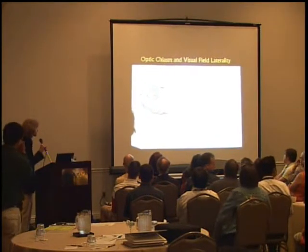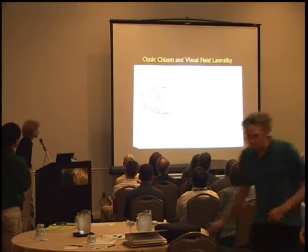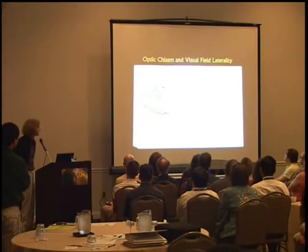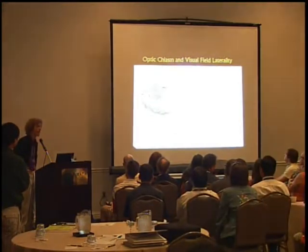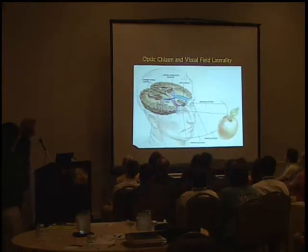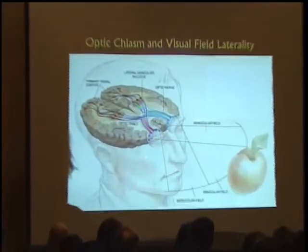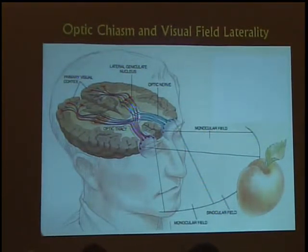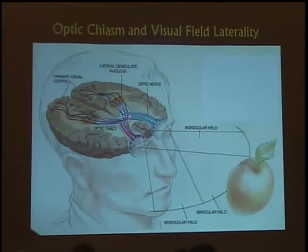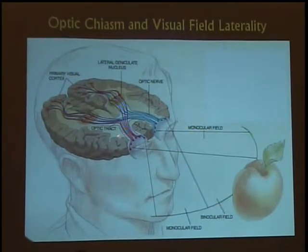When we talk about lateral light, it's based on a phenomenon that I'm sure most of you are well aware of. It's the optic chiasm. Is that the way you pronounce it, chiasm? All right, thanks. As you know very well, the visual fields of each of our eyes get split. The optic nerve tract gets split in the optic chiasm.